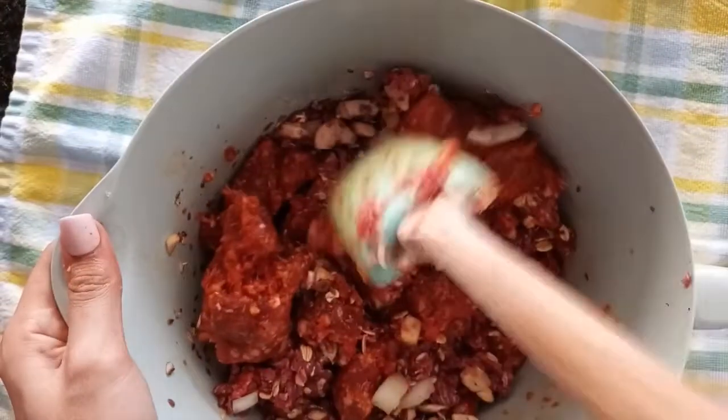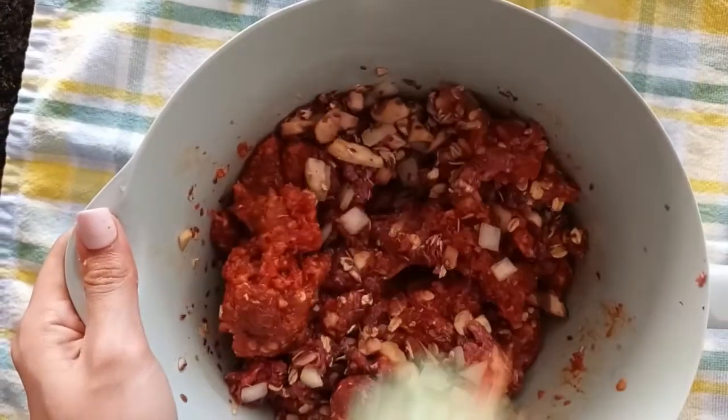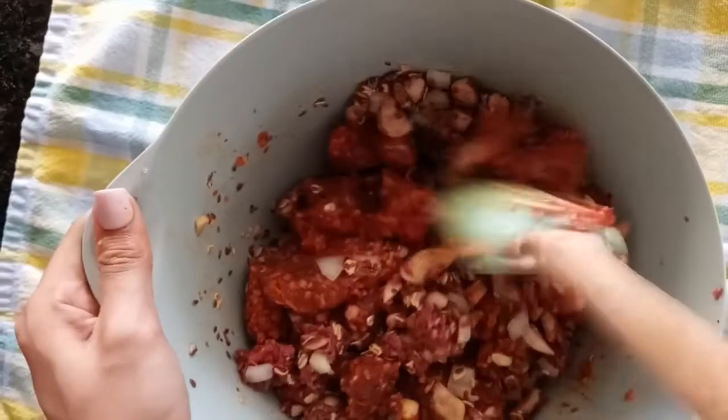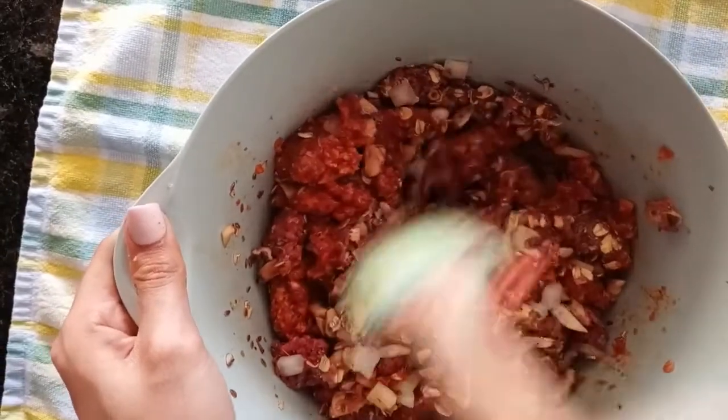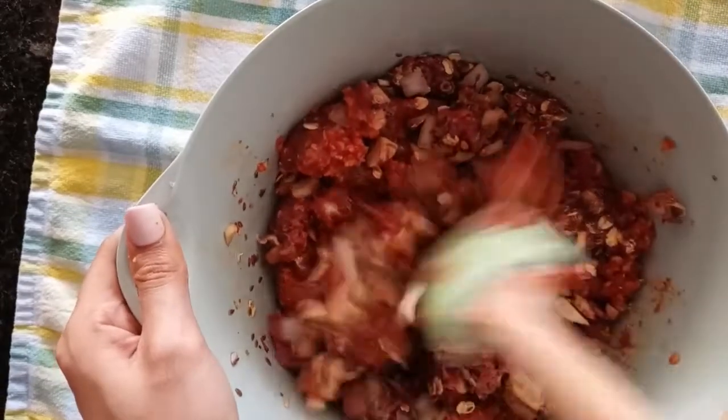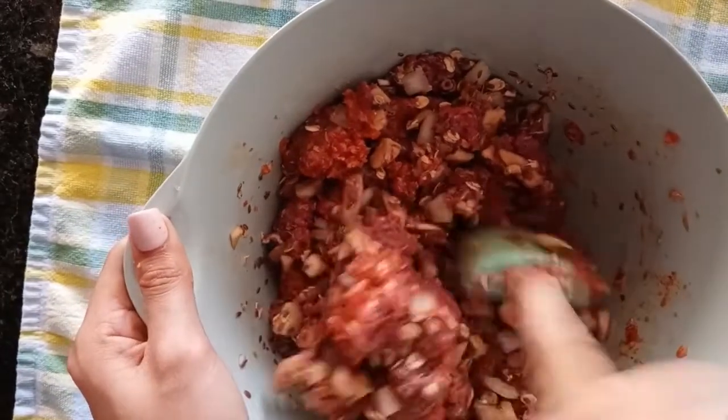Guys, I've tried to make regular meatloaf and it did not work out for me, so let's hope this works out. I don't know what I did wrong the last time, but it just did not happen for me.